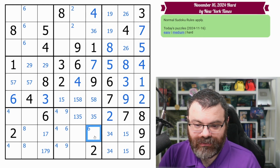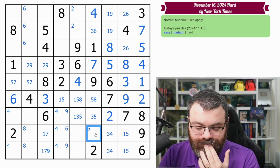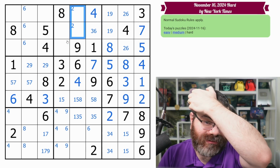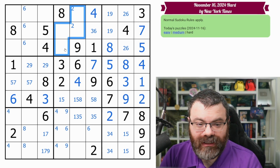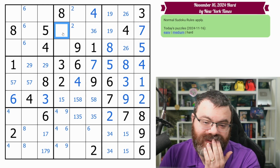Is this really still open? The 3, 5, 6, 8? Yeah. Okay. I don't know that there's more with this band. Maybe I should take a look at these cells. In general, this box needs 2, 3, 5, 6, 7.